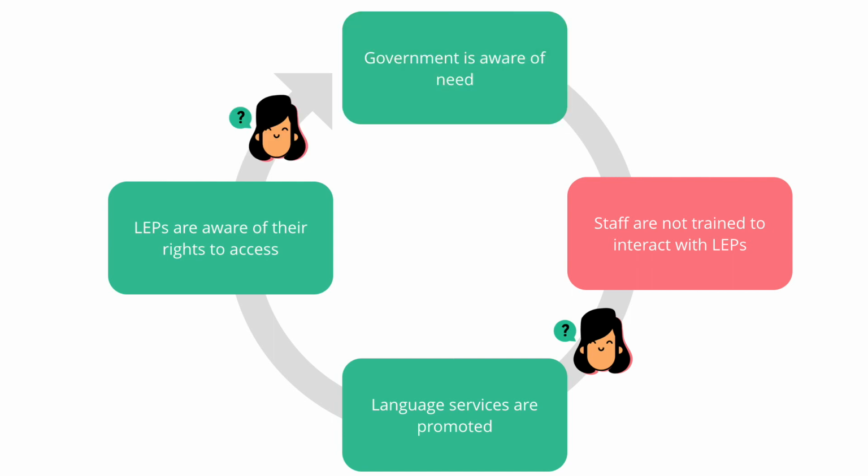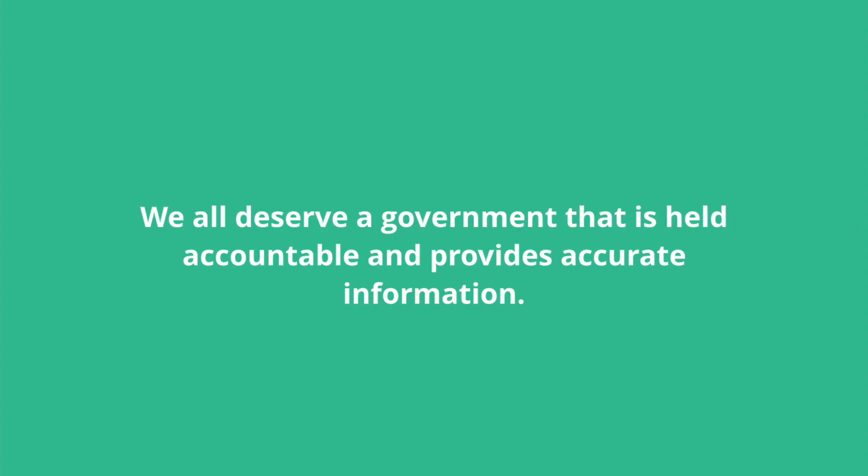With our reporting system, we'll make sure that government is aware of the needs within their communities. And with our toolkit, we provide government the tools to train their staff members to make sure that those needs are met. So you might be wondering at this point, why Hey Polly? We all deserve a government that is held accountable and provides accurate information.